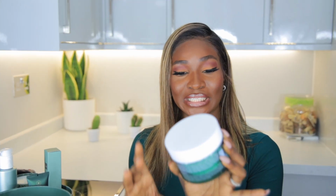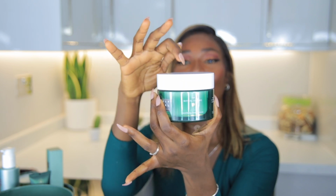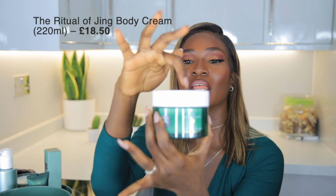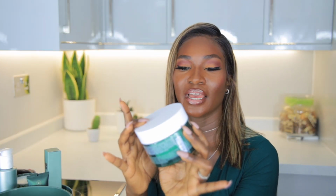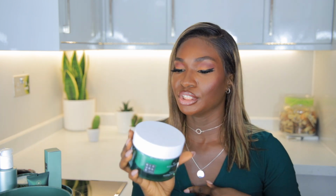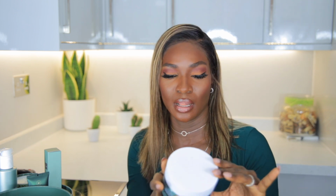And the other product is this right here. This looks really lovely. I love the packaging. It comes in green plastic packaging with a wooden cover. It's the Ritual of Jing Soothing Body Cream. It's a rich, nourishing body cream, and it comes in 200 ml, so that's quite big. It would take you quite some time to go through this product.